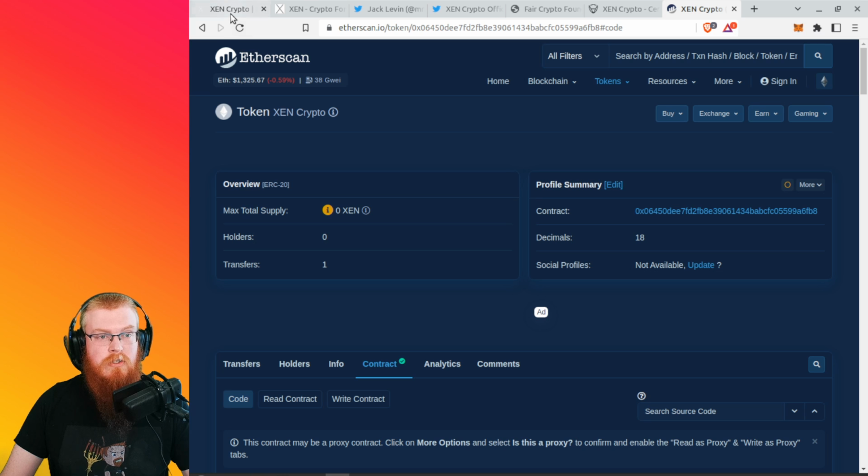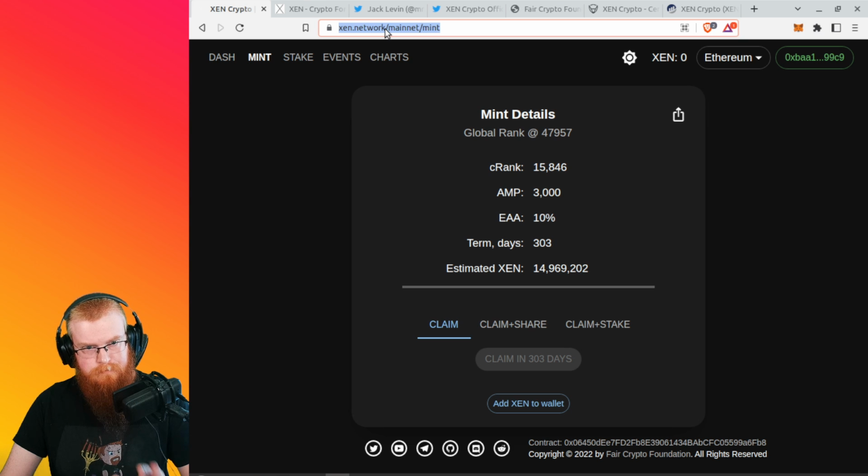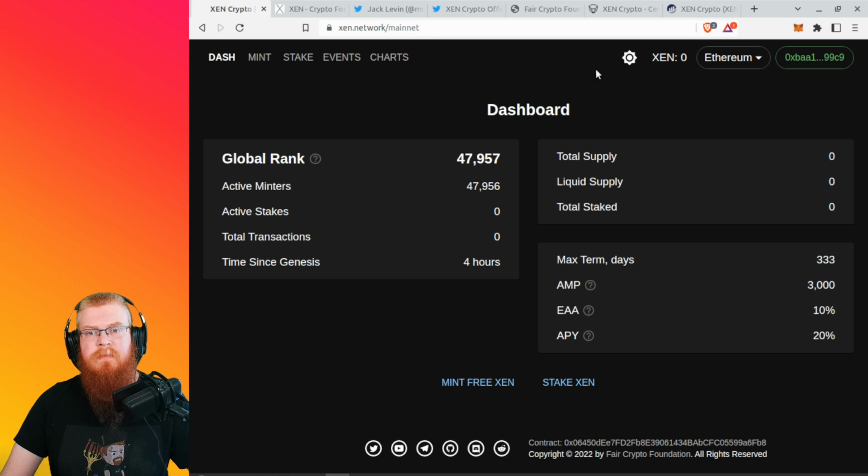Yeah. So if you go to xen.network, that's the official website. And I think it should bring you here to the dashboard by default. Yeah, xen.network/mainnet. And we're on mainnet Ethereum. And here's the dashboard. It shows you there's already been 47,000, almost 48,000 wallets that have minted. It's been 4 hours since it started. The max term days that you can mint is 333 days.